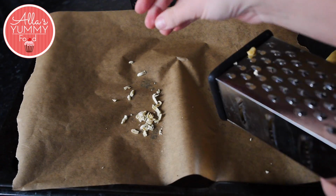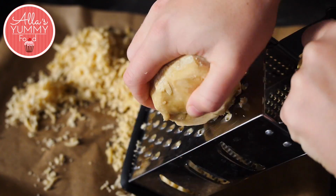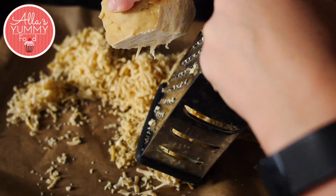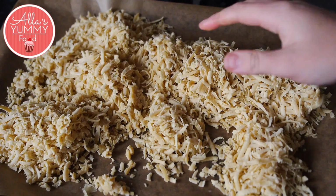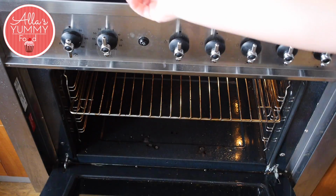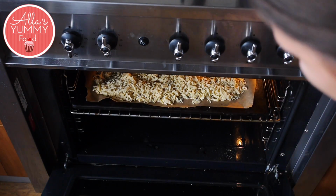So you will see nice small pieces like that. Just keep grating it until you have the whole tray of the dough grated. It should still be frozen. Just spread it around, make sure it's even. And we're going to bake this for about 35 to 40 minutes at 180 degrees Celsius or 350 Fahrenheit. But keep an eye on it, see how it goes, because it depends on your oven.